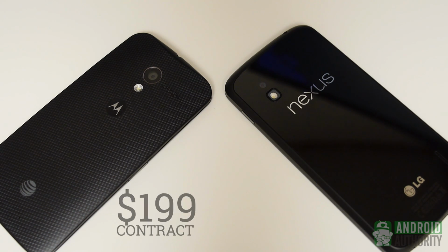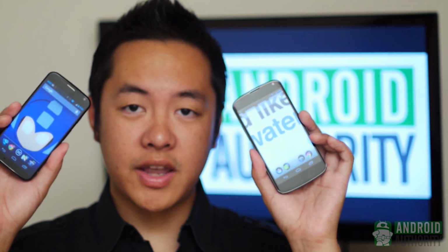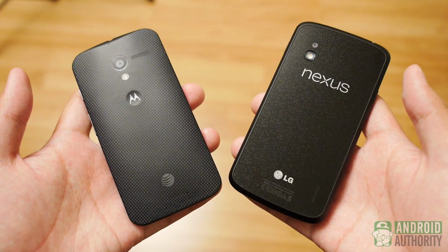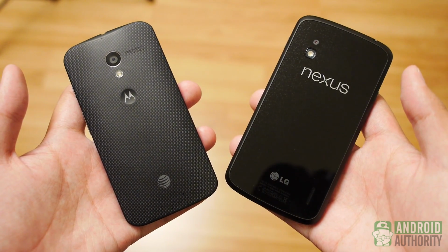But while the Moto X costs $199 on a contract and potentially over $500 unlocked, the 8GB Nexus 4 just recently got a discount, making it a $200 phone unlocked. That's an incredible price for a phone that, quite frankly, does do much of what the Moto X offers. And so, there you have it. I can see why people saw the Moto X specifications and wondered how it could even dare considering itself a top-tier device. And you know what? The Nexus 4 is the reason why.